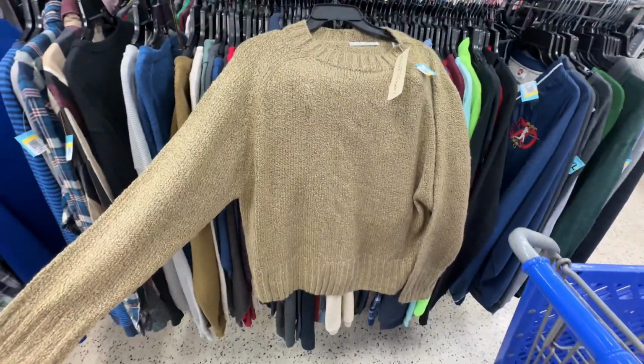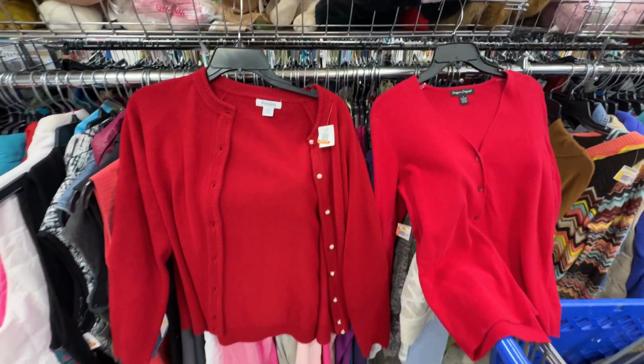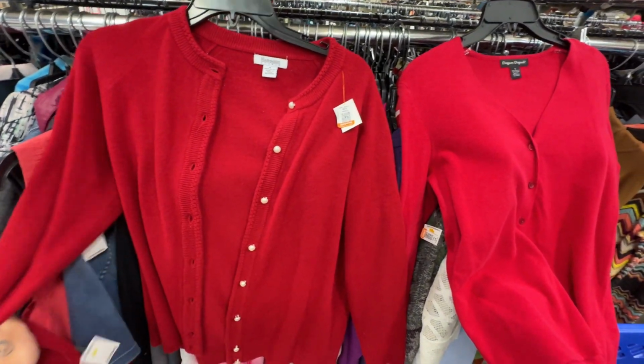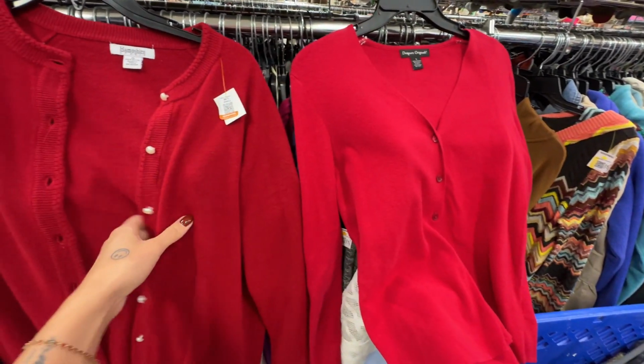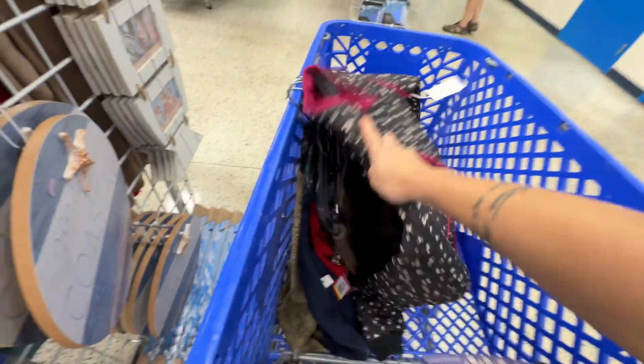Okay, we stopped at a Goodwill on the way home, and I found this sweater in the men's section. I'm also loving the button-up cardigans right now, especially in the color red. I found 2 of them, but I like the one on the left more. It does have these little pearl buttons, and I think it makes it look cheap. So if I do end up buying this one, I'm probably going to switch out the buttons for something more neutral.